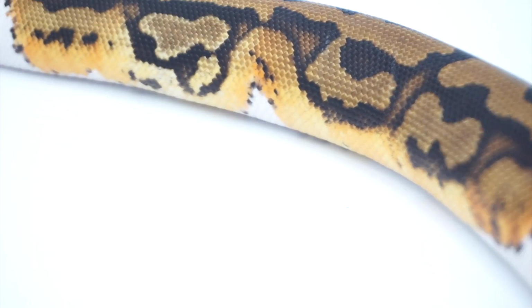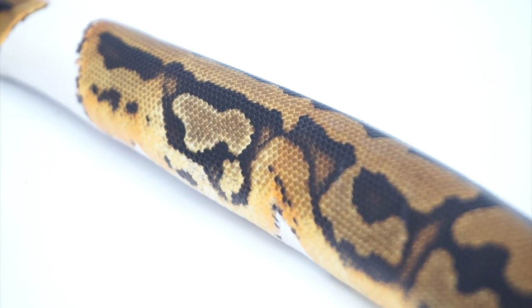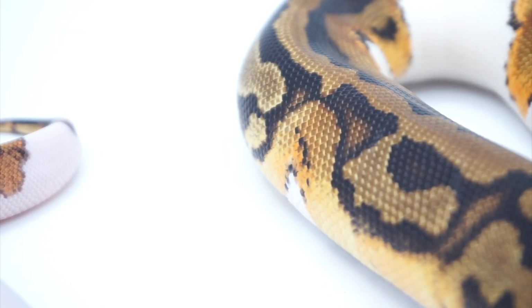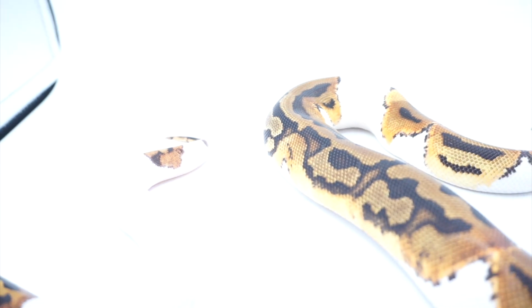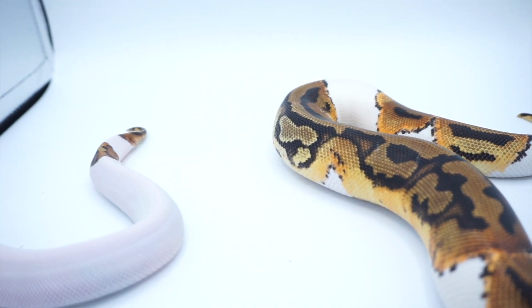Haven't really seen many pieds with that kind of orange. And he also has a paradox pattern right there. I don't know if that's from the normal or the different other gene that might be floating around this male. So I'm definitely going to be holding him back. He is a pied het clown, possibly something else.